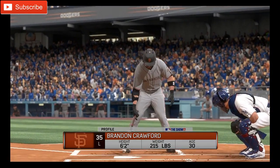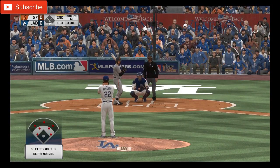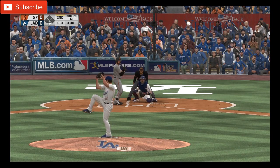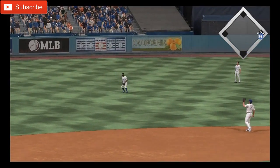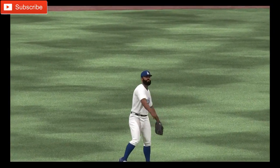Here's the shortstop, Brandon Crawford. He'll be the one to start things here against Clayton Kershaw. Shortstop, Brandon Crawford. Into the windup and the pitch. Here's a blooper out toward left center. Toles comes on and makes the catch in shallow left for out number 1.